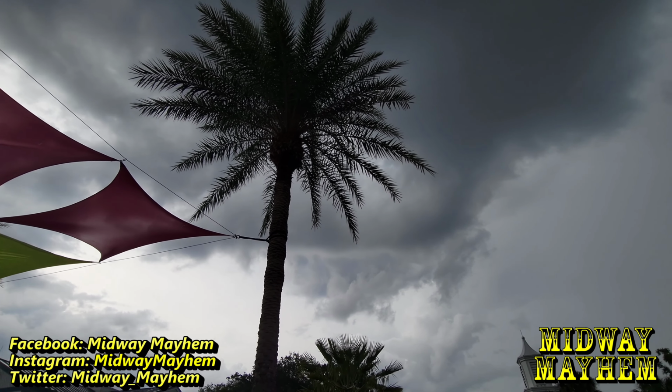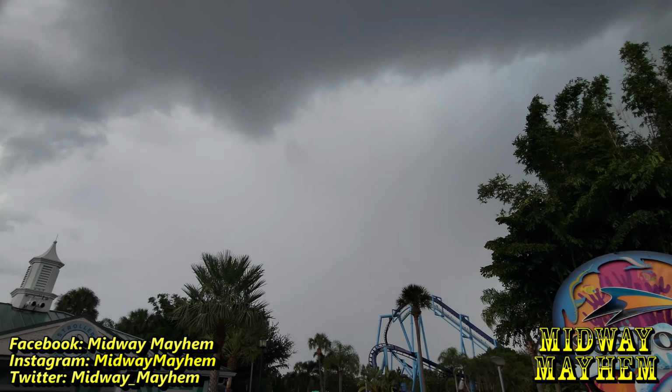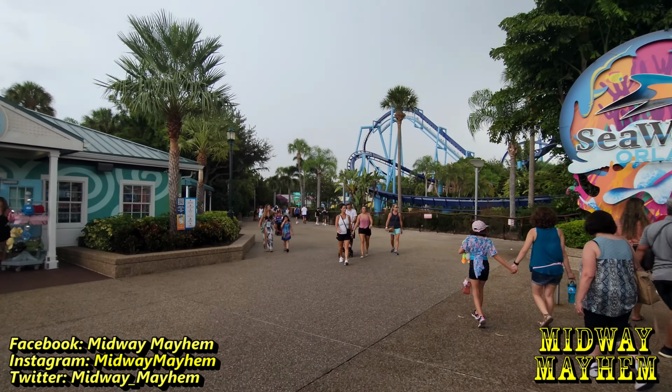Due to inclement weather and lightning in the immediate area, all outdoor shows, attractions, and rides have been temporarily suspended.